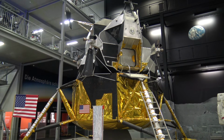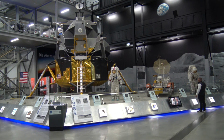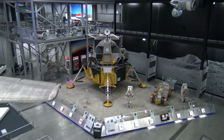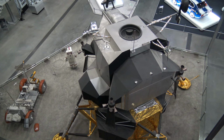Here is a replica of the lunar module Eagle from the mission Apollo 11, during which people set foot for the first time on the moon on the 20th of July 1969. Neil Armstrong and Edwin Aldrin.